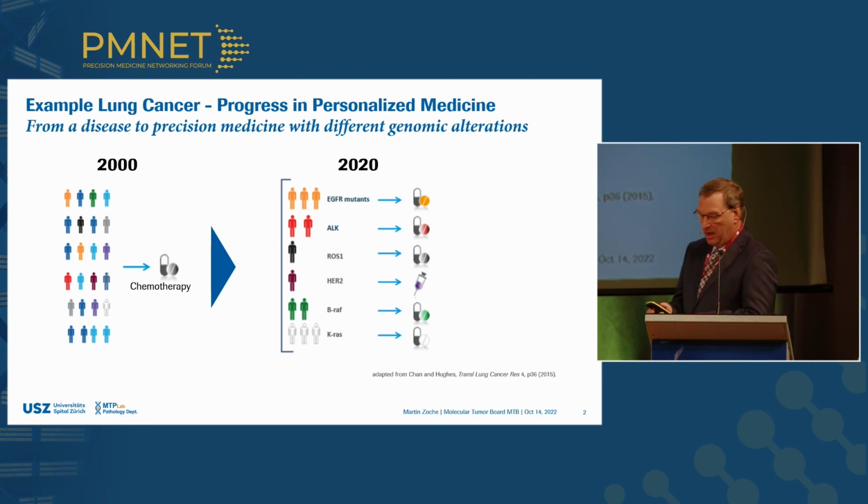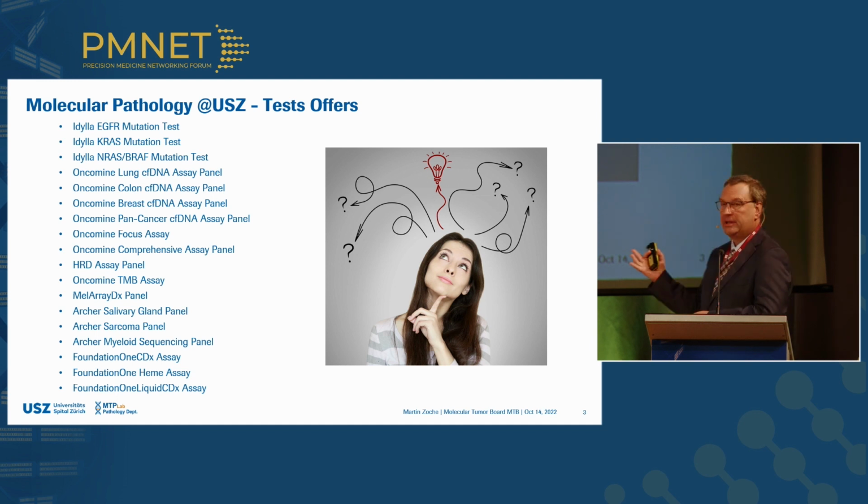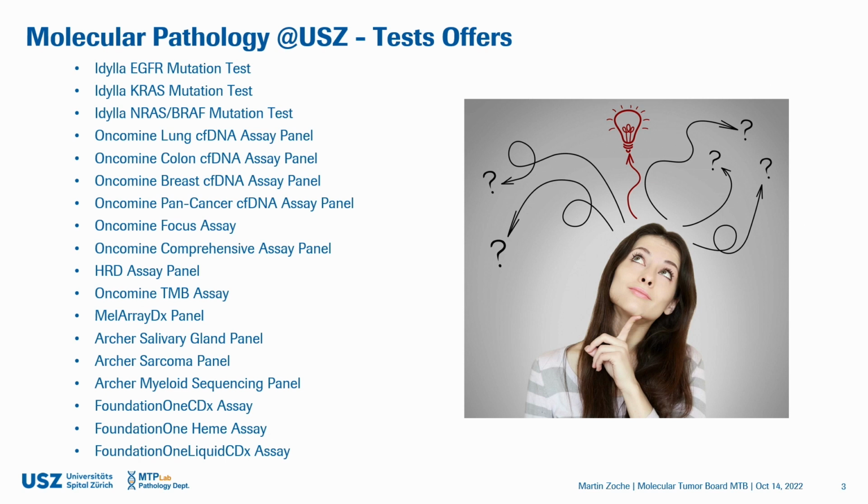Just to give you an overview and remind you on this early morning about how much advance we have made in the last 20 years in cancer. And of course, with all these different drugs which are available nowadays for tumor patients, we have a huge amount of different tests which can be given to the patient's biopsy. That means the pathologists, the molecular pathologists nowadays really have to decide and discuss together with the oncologist which tests are useful in which area.